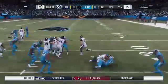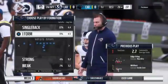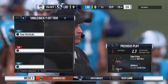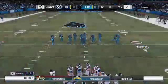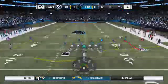Here's the first carry now for Todd Gurley. And he'll get this one up to the 26. Just a yard on the pickup there, and it'll bring up a 2nd and 9. They tried a quick hitter inside, but that one was swallowed up because what they're hoping, this big defensive lineman will take the bait and move laterally and open up a crease that they can run through. Didn't happen on that play.